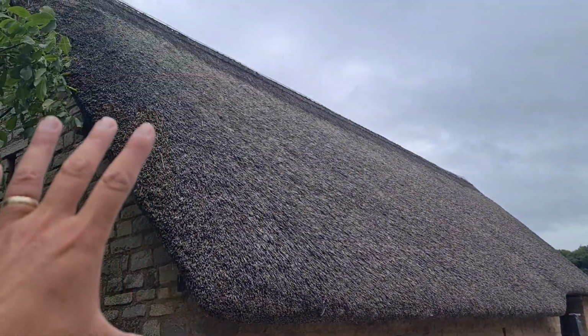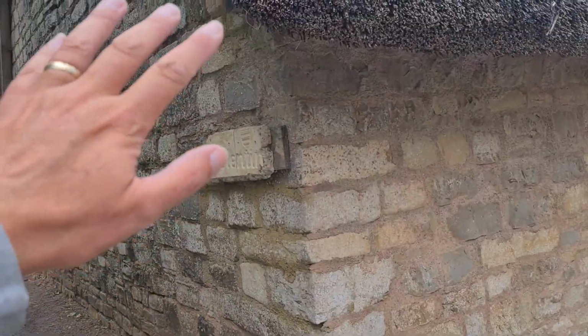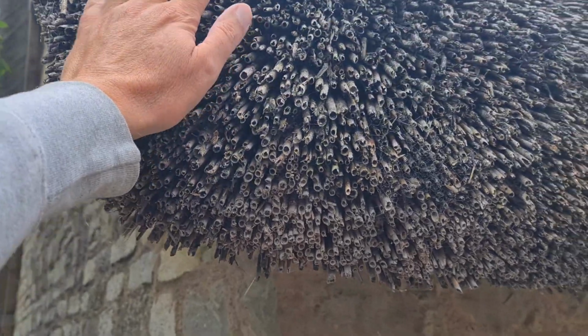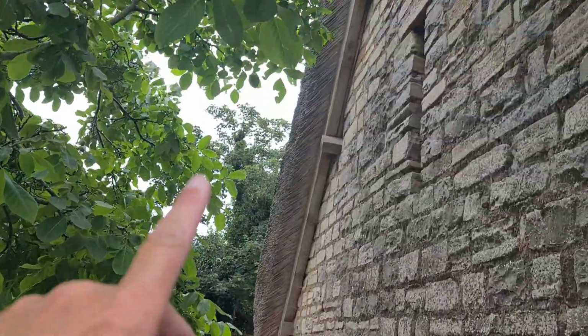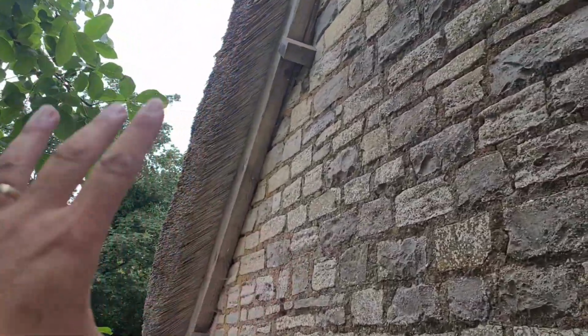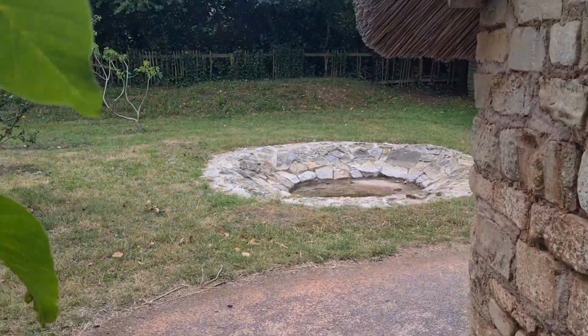So look at this thatched roof. Amazing, isn't it? Let's have that. That's insane, isn't it? So much work goes into these. Imagine how much insulation there is in that roof there. And look, wow. They didn't have windows like we know today.